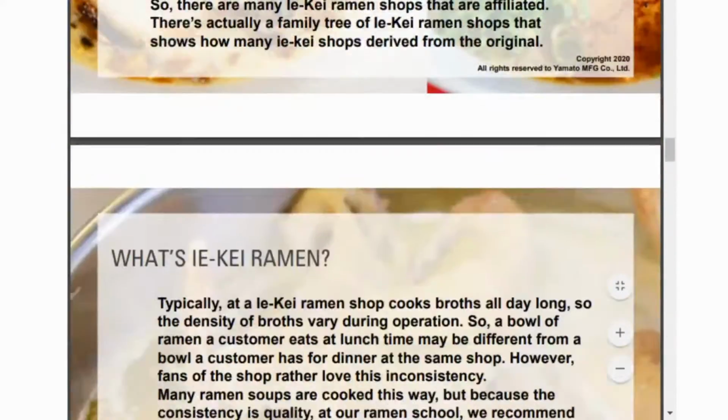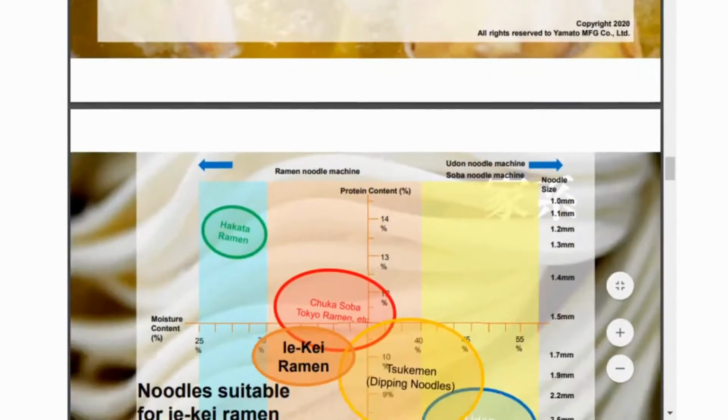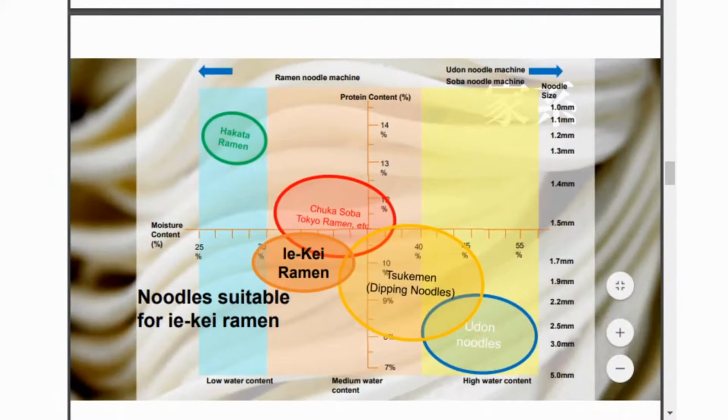Okay, and let's start talking about the noodles that are suitable for Ie-kei ramen.